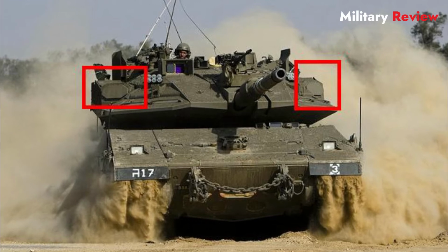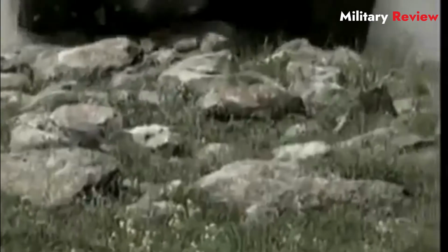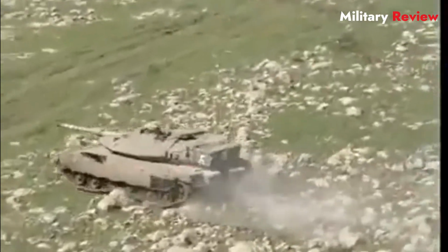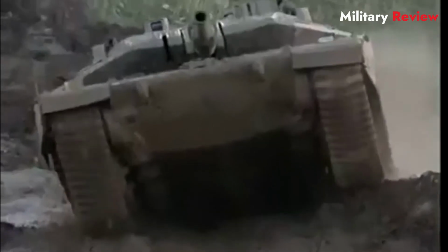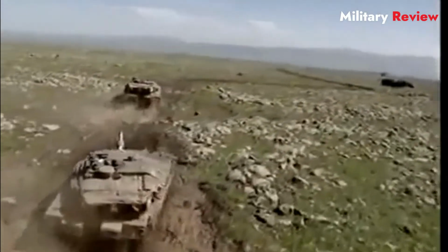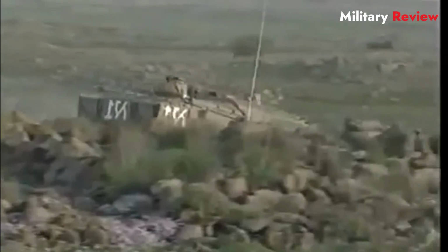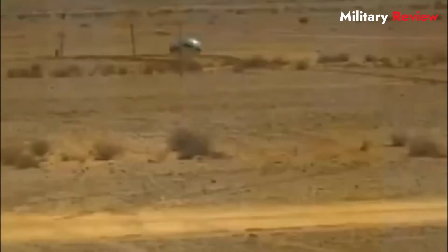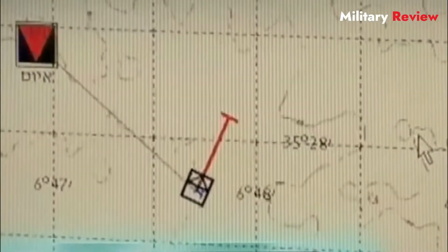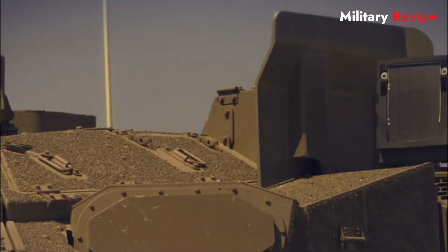The Merkava is protected by the Trophy Active Protection System, which uses a combination of turret-mounted sensors and explosively formed projectiles to shoot down enemy tank gun rounds, rockets and anti-tank guided missiles. Trophy is combat-proven, having saved several Merkava IV tanks and their crews from anti-tank weapons fielded by Hamas in 2014's Operation Protective Edge in the Gaza Strip.